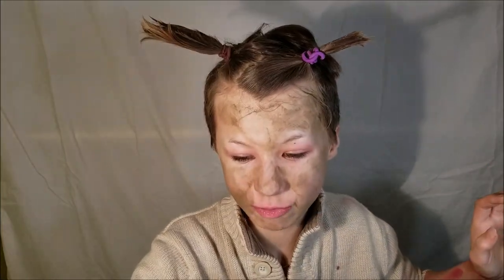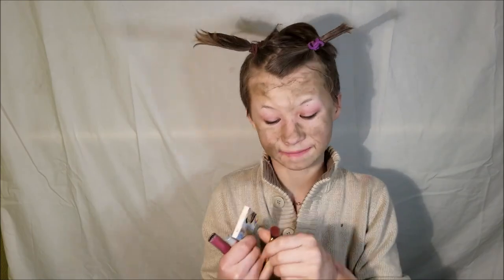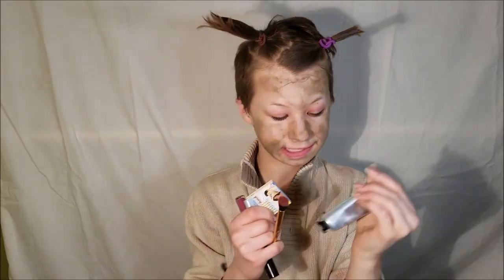Oh, I almost forgot to show you what's actually in this Ipsy. Ordinarily there are only 5 items, but because it is the month of giving gifts, Ipsy is giving us a 6th item.